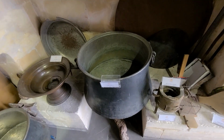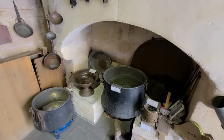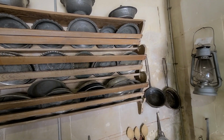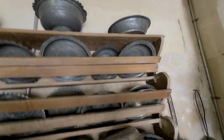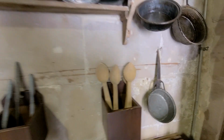It seems it's Turkish culinary, basically. They're using those metal pots, probably from the old days, how they used to cook, what kind of cookware they used, what kind of pot or pan they used. This is all about that, and how they eat, where they eat. So this is going to show you around. Stick with me, okay?